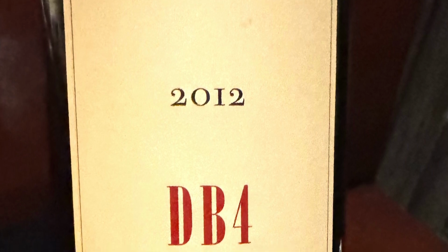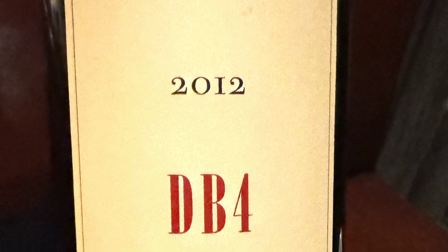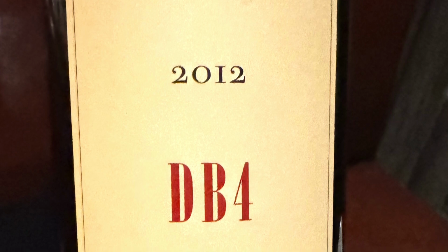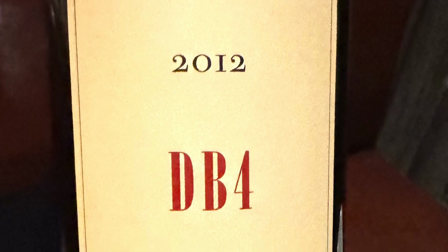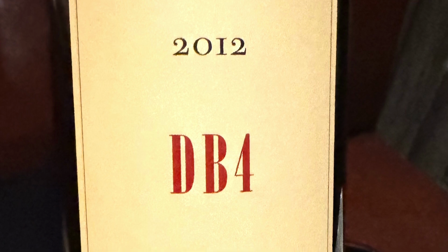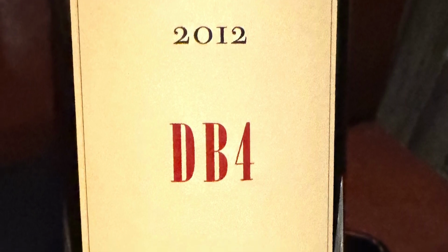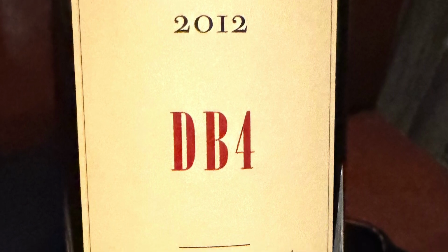Next, we had the Bryant Family 2012 DB4. This is a red blend. Bryant Family, very famous Napa winery out of Pritchard Hill, established in 1992. This is kind of their entry level, more approachable, easy drinking wine. It's a blend of 35% Merlot, 34% Cabernet Franc, 23% Cabernet Sauvignon, and 8% Petit Verdot, although I think in more recent vintages, the percentage of Cabernet Sauvignon has gone up quite a bit.